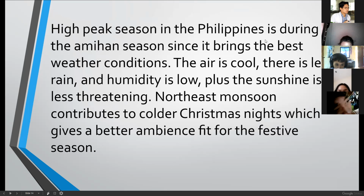It is the high peak season in the Philippines during the Amihan season, since it brings the best weather condition: the air is cool, there is less rain, and humidity is low. Thus, the sunshine is less threatening. The northeast monsoon contributes to the colder Christmas nights. So supposedly, we are actually experiencing the Amihan. It is now Amihan, the cold season, which gives a better ambience to fit the festive season.